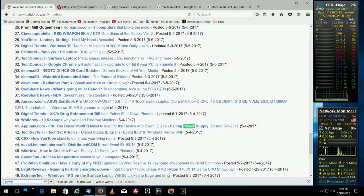Okay, back over to the talking points. I've got some stuff up here about radiators. Since I had links up last week from EKWB.com, they've got now a blog talking about radiators. The size, and it's an interesting read.